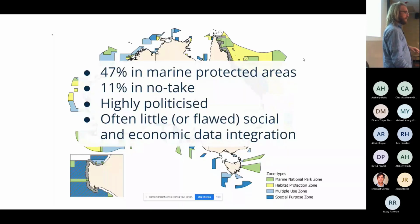If you add up all the different protected areas, 47% of Australia's EEZ is in some form of quote unquote marine protected area, although different levels of access are allowed in some of those areas. A lot of those allow fishing, for example, which you might not think of as a marine protected area necessarily. 11% of Australia's EEZ is no-take, so that's non-extractive. And whilst that is pretty high by global standards in terms of levels of no-take, a lot of those areas are placed a long way from people, as I'll talk a bit more about, in residual locations where they're not impacting activities very much.